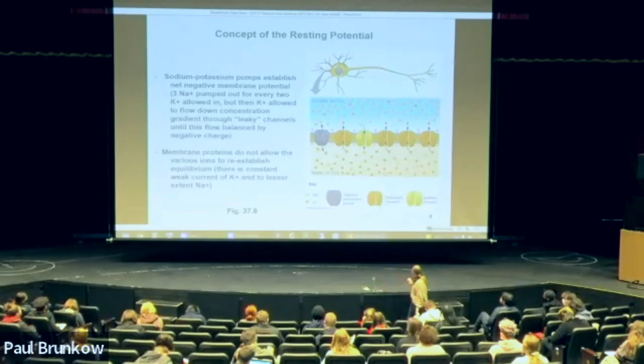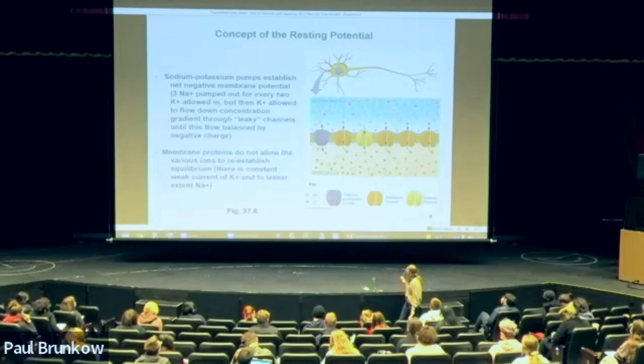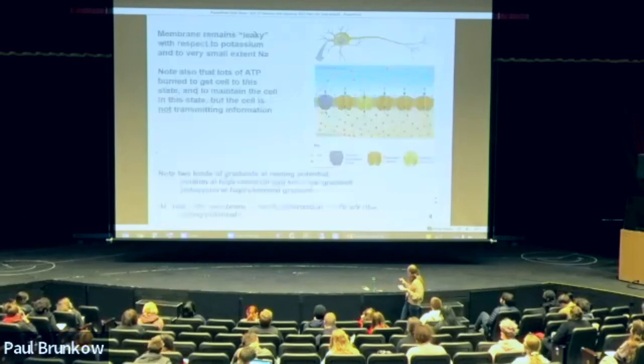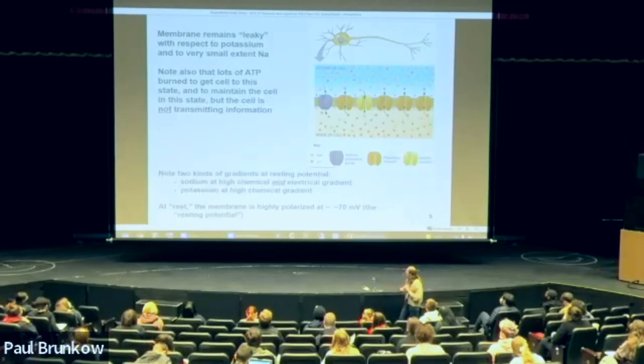And the figure kind of represents this too, but there's one sodium channel shown and four potassium channels shown. So in the membrane, there's a lot more of these potassium channels than sodium channels. So effectively, once sodium gets pumped out, it doesn't have a way to get back in with just the channels that are present at resting potential. So like we said, the membrane remains leaky with respect to potassium and very small amounts of sodium, but you can kind of disregard that.